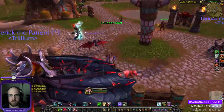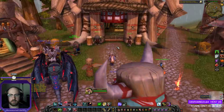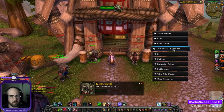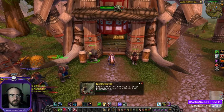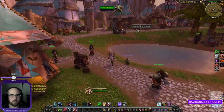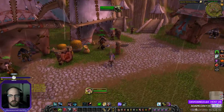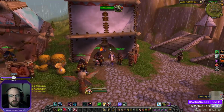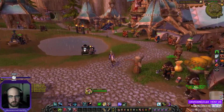Where's the guild bank? Is there not one here? Excuse me. What brings you here? Guild master and vendor? I would think the bank would be near there. Yeah, let's check that out. Engineering. Mining. Tabard vendor. Guild master, guild vendor. Oh well. Not that important. I'll worry about it later.